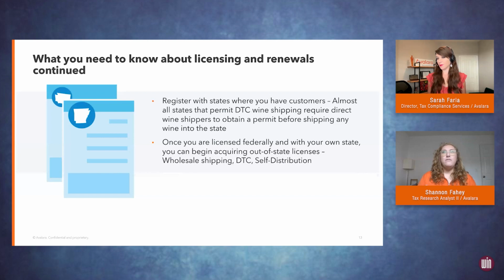And so a part of that, that's the first step, right? You get all these licenses. Well, once you have them, do you have them forever? Like, how does that work? So a lot of states have renewal periods, and they vary pretty widely.